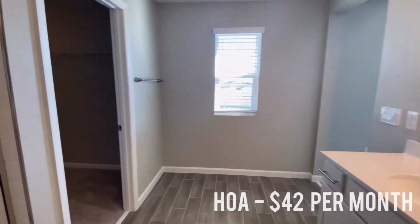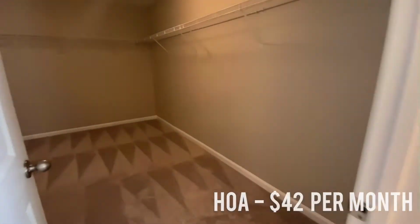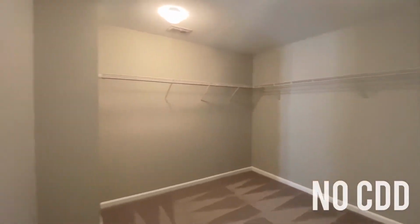The HOA for this community is only $42 per month, and you have no CDD.